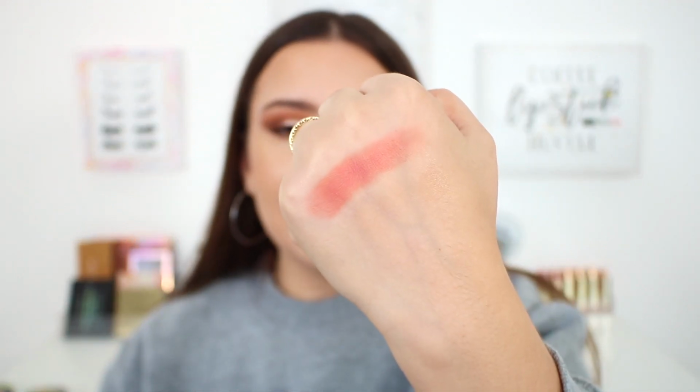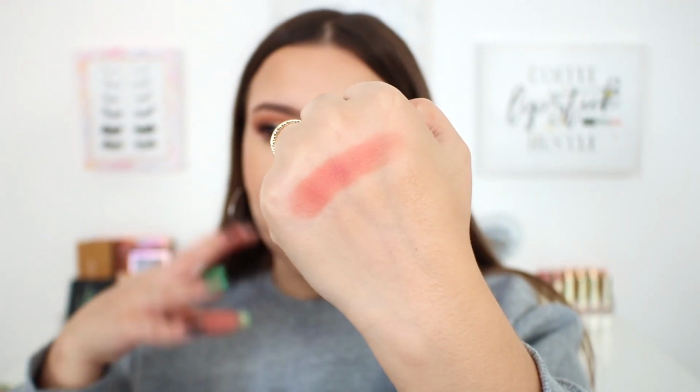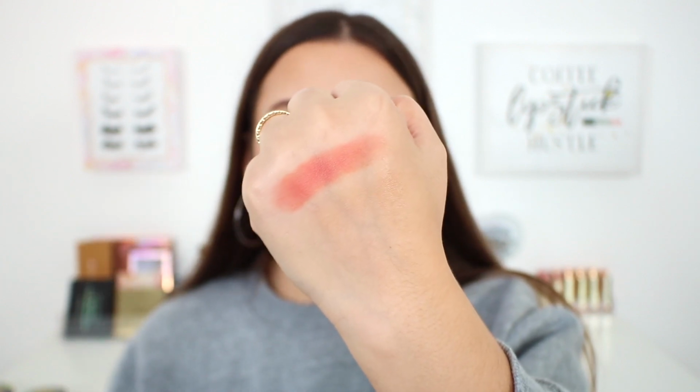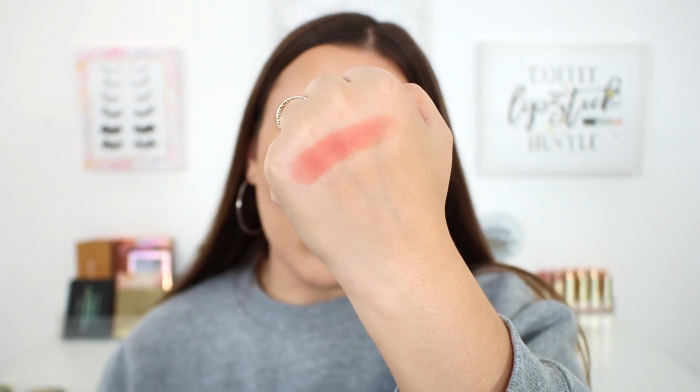So I know it's crazy pigmented. It's actually like a red blush, which is something that I don't use too often. But trust me, you guys, dipping into this so lightly and just giving yourself a nice flush on the cheeks is the cutest look ever, and it's just so good in the winter.